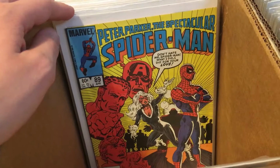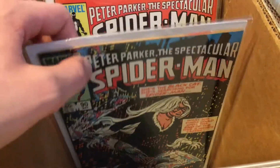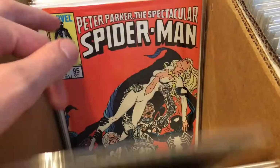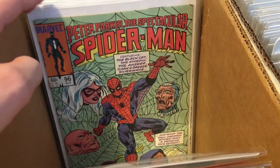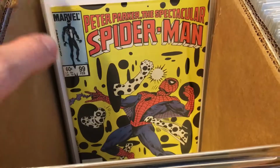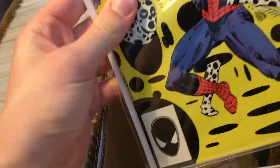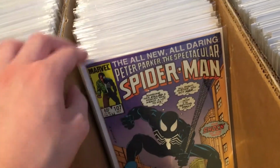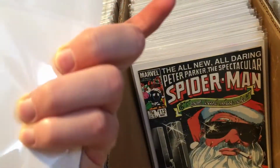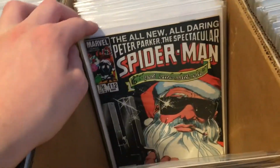88, 89, 90. This is the second appearance or something like that of the black suit. Spectacular Spider-Man 95, awesome cover. 96, 99. I'm real bummed out about this, but I thought this was the first appearance of the Spot, but it's not, which really sucks. But yeah, I think 98 is the first appearance. 107, one of the first parts of the Jean the Wolf story.